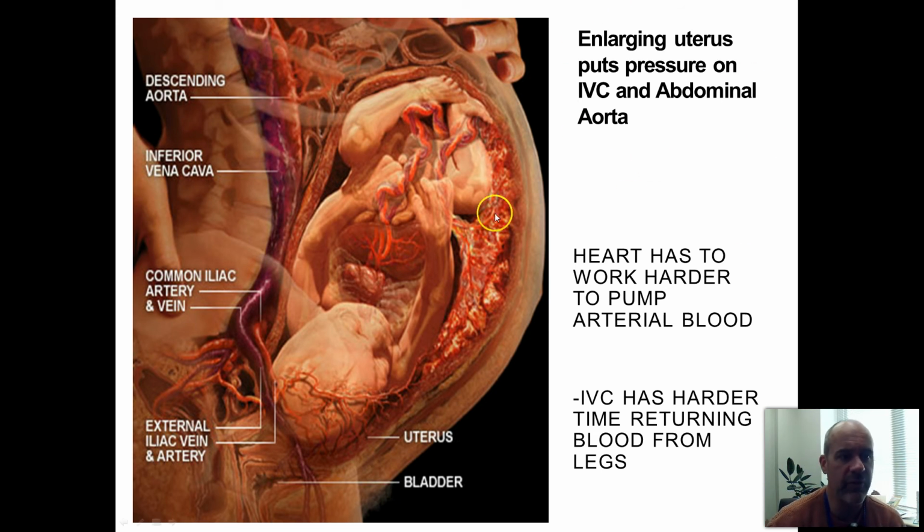So the heart's going to have to work a lot harder. And then the inferior vena cava has a harder time returning blood from the legs. So remember, even your blood down in your legs comes back to the heart through the inferior vena cava. The inferior vena cava is squished. It's going to make it harder for that blood to return from the legs. So what's going to happen to mom's legs when that occurs?